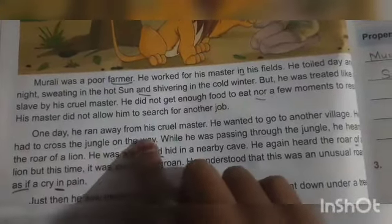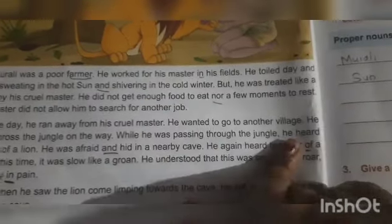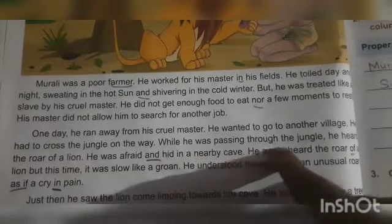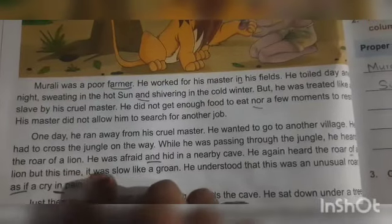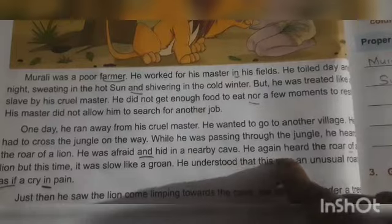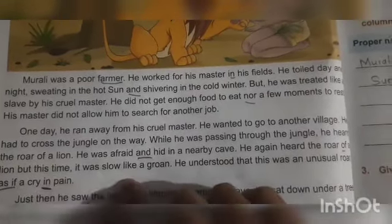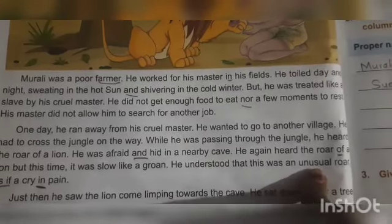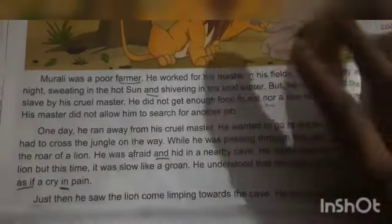One day he ran away from his cruel master. He wanted to go to another village. He had to cross the jungle on the way. While he was passing through the jungle, he heard the roar of a lion. He was afraid and hid in a nearby cave. He again heard the roar of a lion, but this time it was low like a groan. He understood that it was an unusual roar, as if a cry in pain.